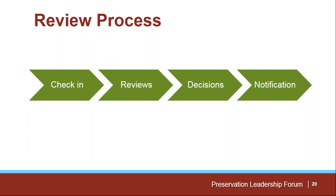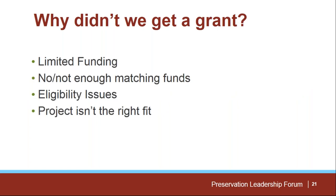So, you know, we go through this whole process. We'll notify if you got a grant. If, unfortunately, you didn't get a grant, why? This is usually one of the questions that we're often asked when people contact us. And there's a number of reasons, but these are sort of the main four.